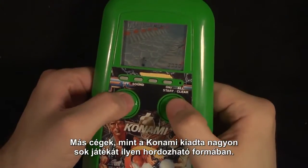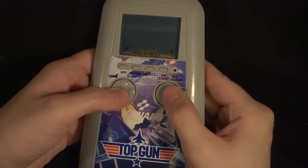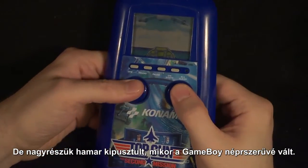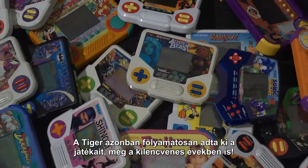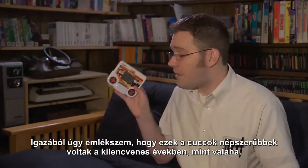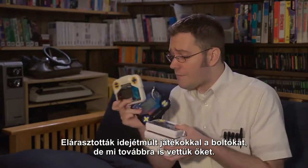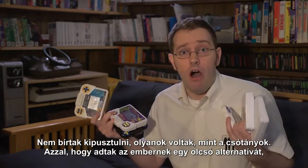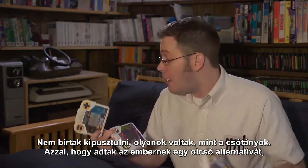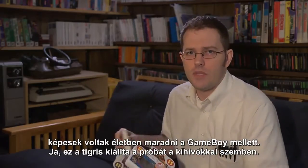Other game companies like Konami released a lot of their own games on handheld devices like this, but most of them died out when Game Boy became popular. Tiger, on the other hand, continued well into the 90s. In fact, I remember these things being more common in the 90s than ever. They were pouring obsolete games into stores and we were still buying them. They wouldn't die off. They were like cockroaches. By giving people a cheap alternative, they managed to coexist with the Game Boy.